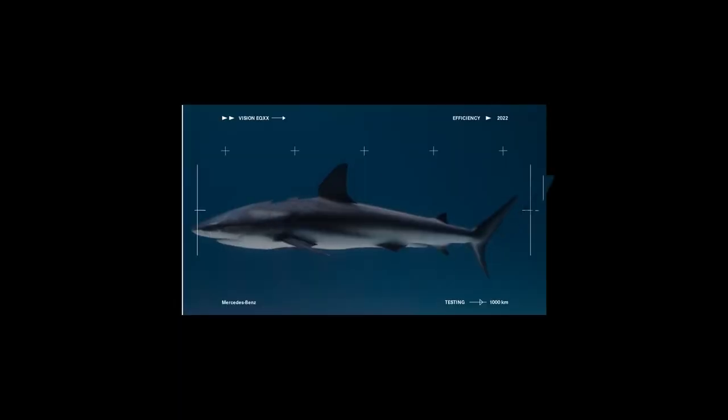Look at the birds, look at the sharks, how they move, how they optimize their shapes aerodynamically.